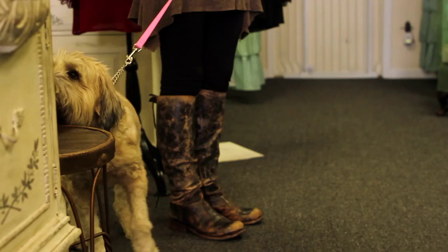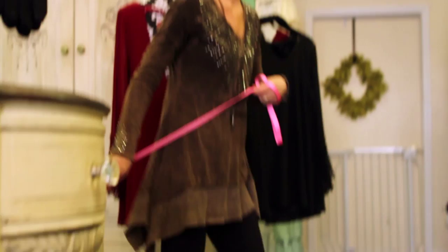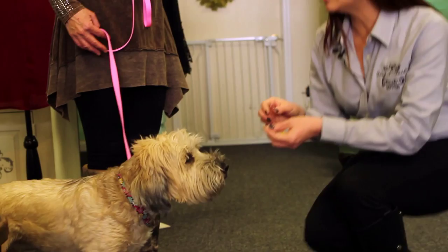What I would suggest that you do is, as the people come in for our practices, you're going to hand them the treat to give to her. So let's see how close she can get. She keeps going to her safe place. So let's see what's the closest that we can get her away from that zone. Will she even take treats? Yummy. Good girl. So go ahead and praise her. Yeah. Good girl. So let's see if we can get her even further away from her safe zone.